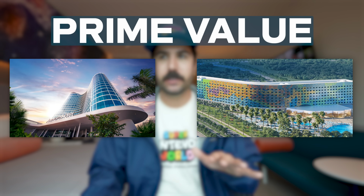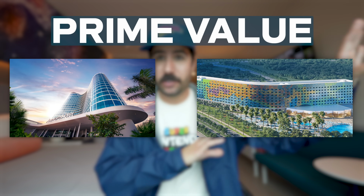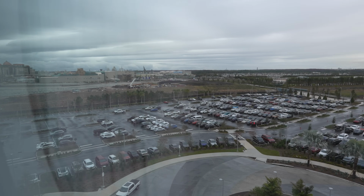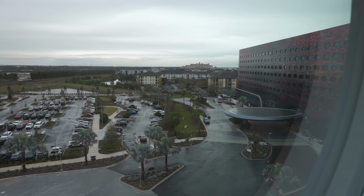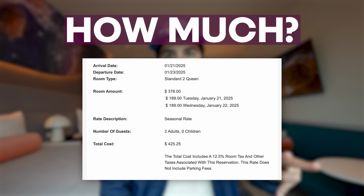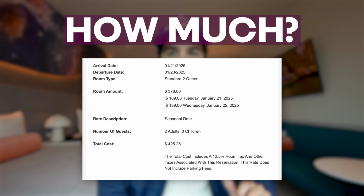This is gonna be comparable to the level of something like Aventura over at Universal, or I guess this is also Universal. I'm not connected to Universal Resort, but I am at Universal, if that makes sense. We've got 2 nights here. For this room in January on the first day, I paid $189 a night to stay here at Stella Nova.